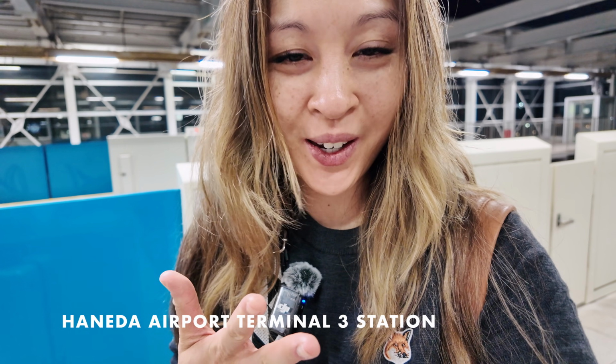All right, so we got our luggage. It came out really, really quick thanks to the priority baggage tagging, I guess. And now we're just waiting for the train.